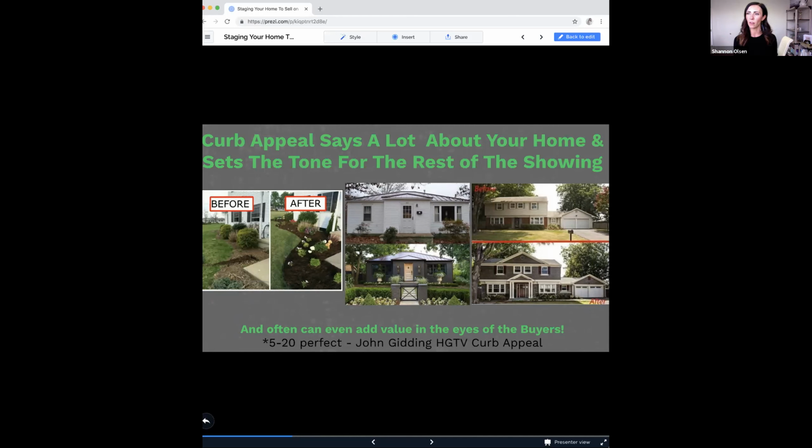It's the focal point of your home. Anytime a buyer pulls up outside your home, that's the first thing that they focus on, and then they notice everything else. So make sure that your front door is on point, that it's repainted, it looks great, it's got a wreath on it, whatever you need to do to kind of spice it up. So not only landscaping, but make sure your front door looks great.